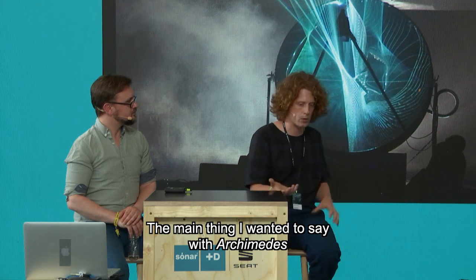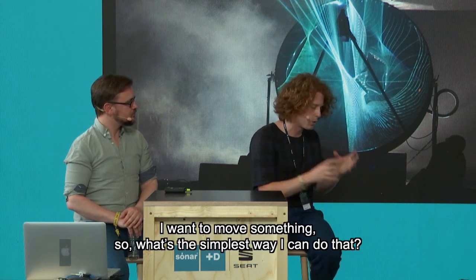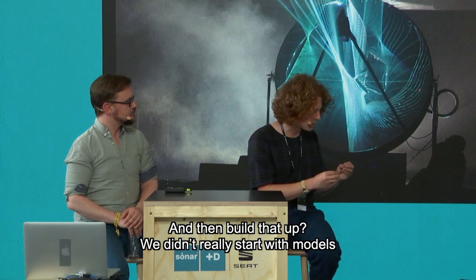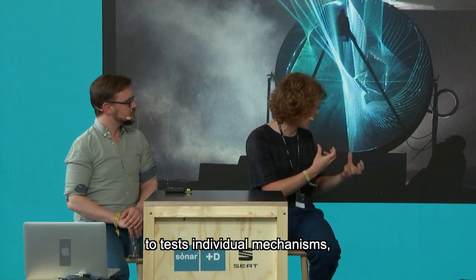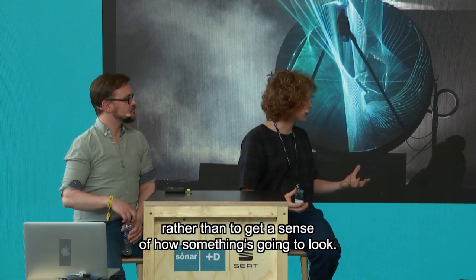The main thing I want to do with Archimedes is move. I want to move something. So what's the simplest way I can do that? And then build that up. But we didn't really start with models as, say, maquettes. The models that we made were all functional, to test individual mechanisms rather than to get a sense of how something's going to look.